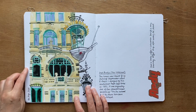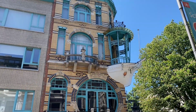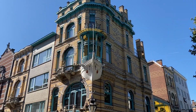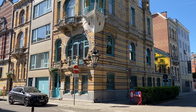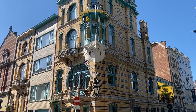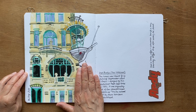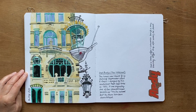This was a really unusual building, in the Art Nouveau district. It had this boat sticking out the corner. It also had a lamp, but I think it's better with just the boat, so I left that in and maybe exaggerated that a little bit more. It was so pretty, and each bit had some sort of decoration, even the bricks, the windows. It's absolutely gorgeous.